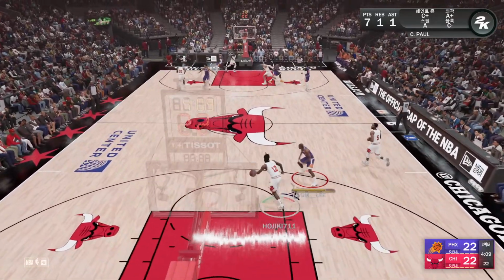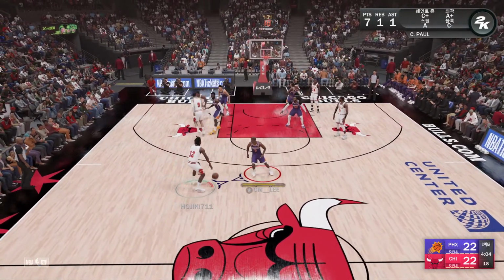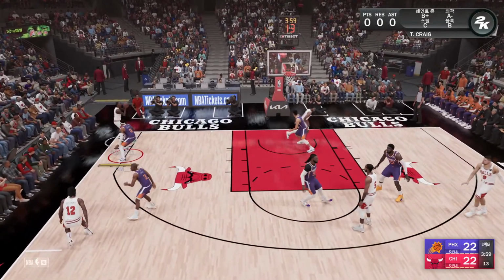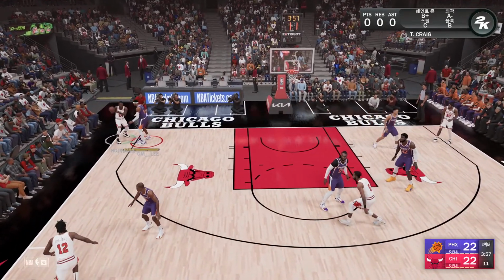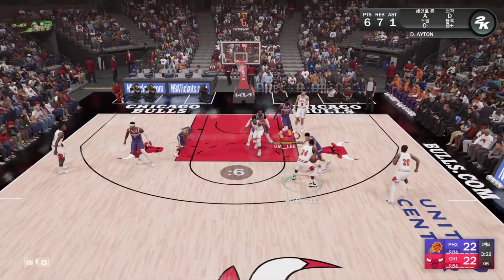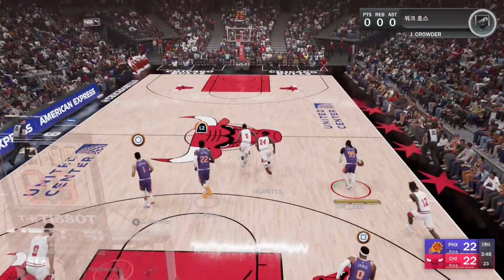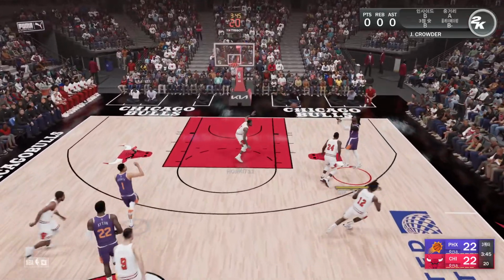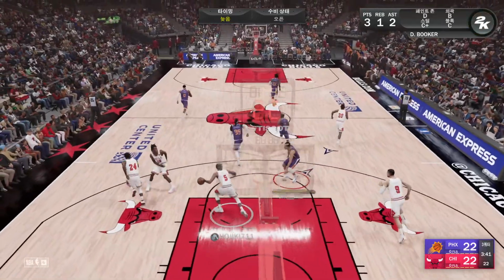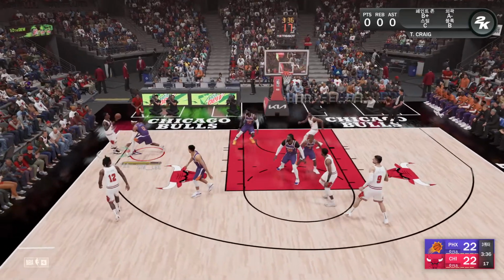Here's Dosunmu. He's been quiet so far. Still no points in the game. Over in the corner, Green. Pass to Dosunmu. To the middle. It's deflected. To the inside. Shot clock at 6. Crowder with it. Jones covering. Now here's Booker. And that one hits back iron. And that's okay. Even though you miss, you had the right guy taking the shot.